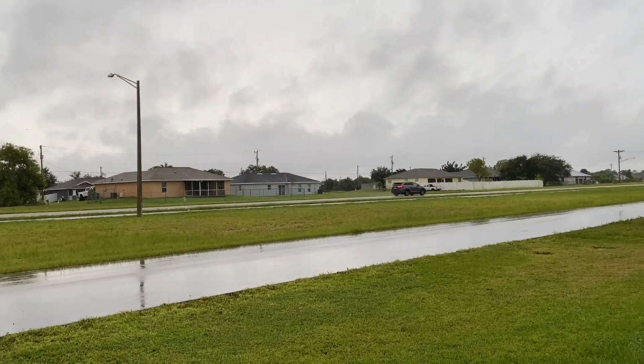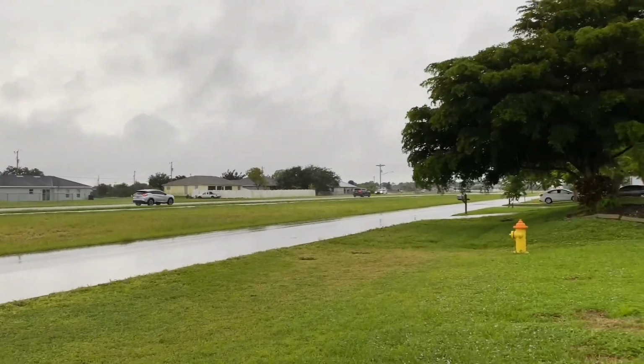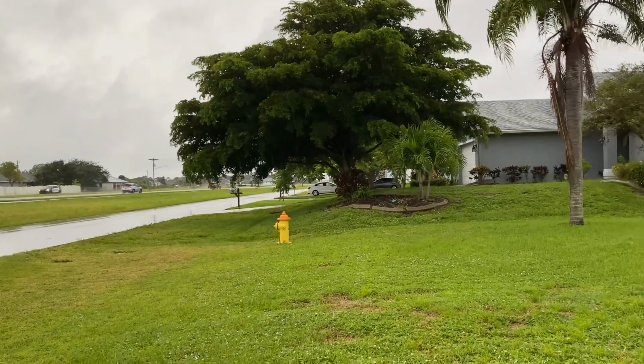That's how it is with a hurricane. You just never know what it's going to do. You can make an educated guess, but you just never know.